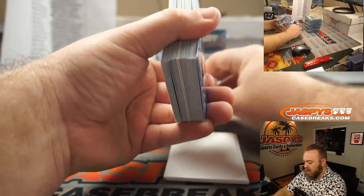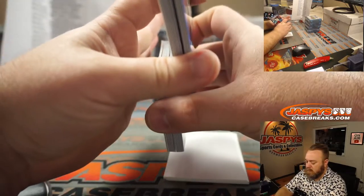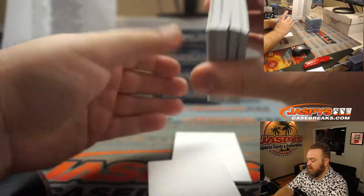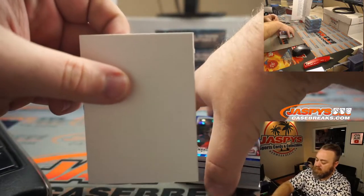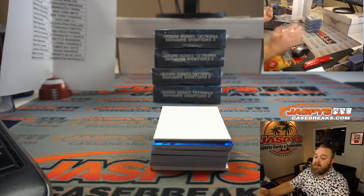So I see an orange, I believe. So there's no autos, it's just colored parallels. But looks like we got a gold and an orange. I don't think it's yellow, I think it's gold. Which, orange is out of 25, gold is going to be out of 15. So that's not bad.